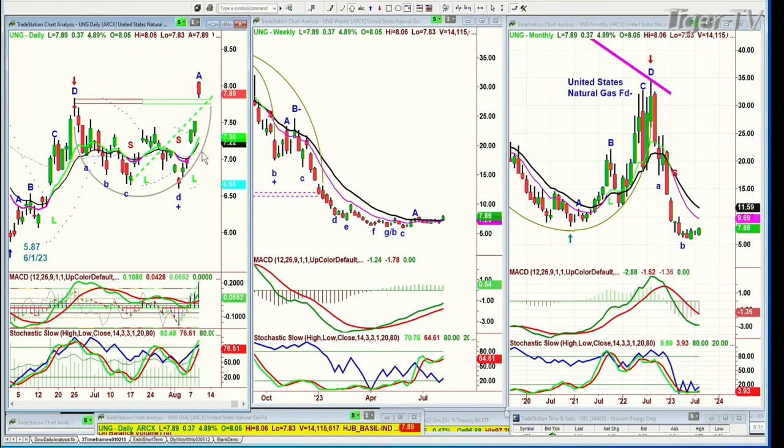So it's one step at a time. The question is looking out, where do I think it's going? I think natural gas first big stop will be at $10 to $10.50. That would be the target on the upside, looking out a couple of weeks.